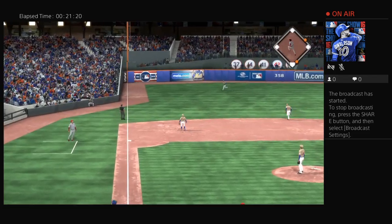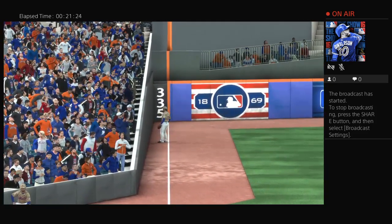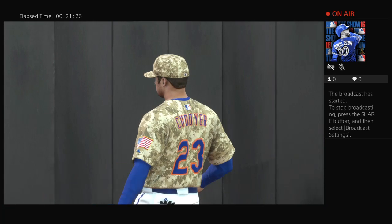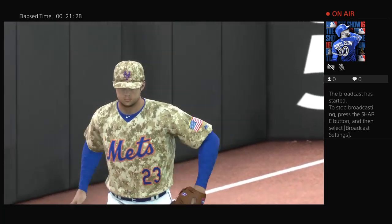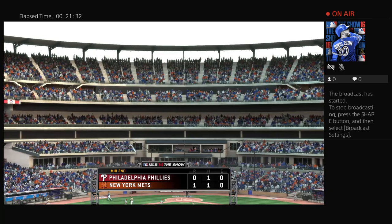Little late on this one as it's lifted the other way down the left field line. Kadire is under it, and he makes the catch for out number 3. Phillies strand 1. They trail this one 1-0.